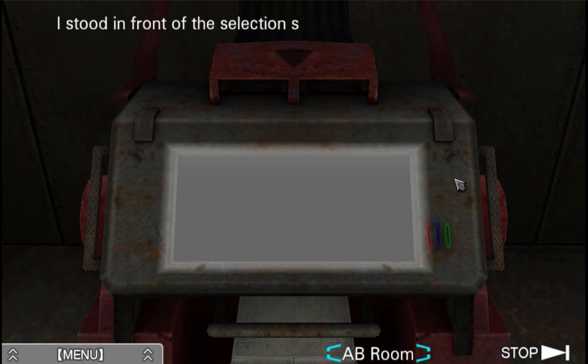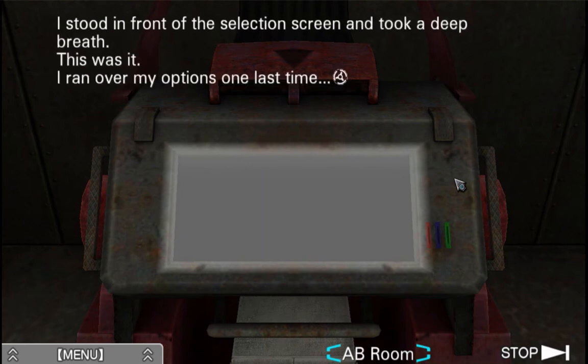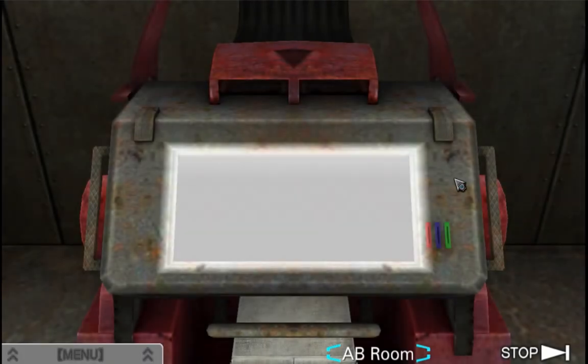I stood in front of the selection screen and took a deep breath. This was it. I ran over my options one last time. There was only one possible choice.